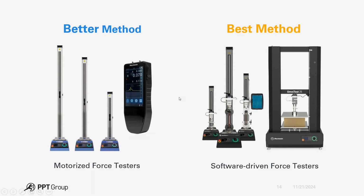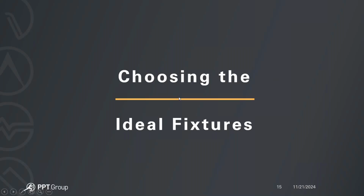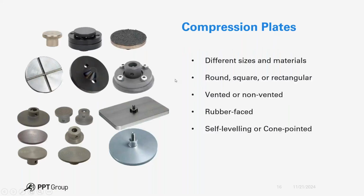So once you've selected your tester, the next question is, how do you choose the ideal fixtures? Now, most of the time, there are a couple determining factors. One, the type of sample being tested. Is it plastic? Is it metal? Is it aluminum? Is it paper or cardboard, corrugated cardboard? That's the first part. Next thing is the sample size.